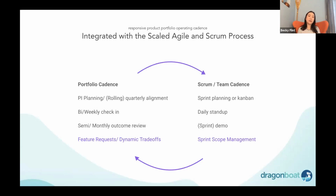Now, it is also tied to the Scaled Agile Framework, because at the higher level, your portfolio has its cadence, a rhythm, where we tie your quarterly or rolling or PI planning into your biweekly that ties into Scrum. And then you can do the check-ins based on the outcome of your portfolio. You can set and modify your next areas of focus. So in a little bit, we'll show you how the connector becomes the beginning and the end of the cycle of responsive portfolio management. That's closing the loop.